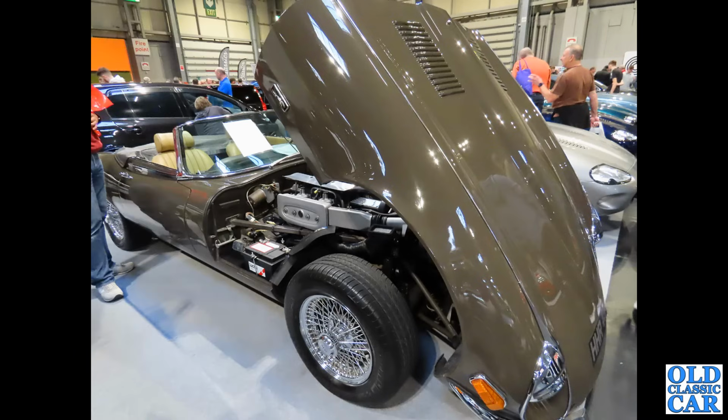Jaguar E-types are out in force as always, but not many brown ones, so that's why I photographed this one, a brown Series 3. You can see the V12 engine there. Two of the four Stromberg carburettors are in sight there. Always a bit of fun to balance those four carburettors up. Lovely, lovely car. Could be auto or it could be manual.